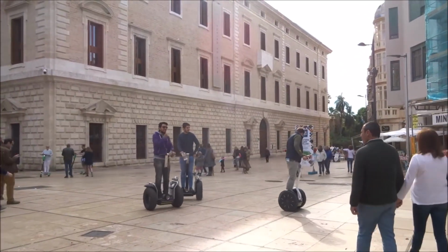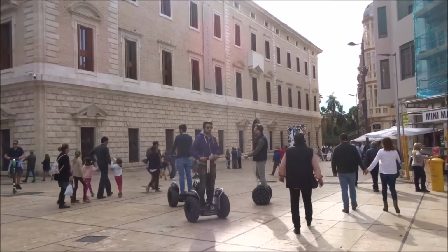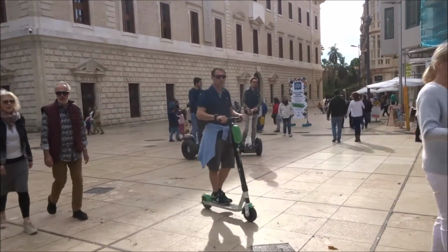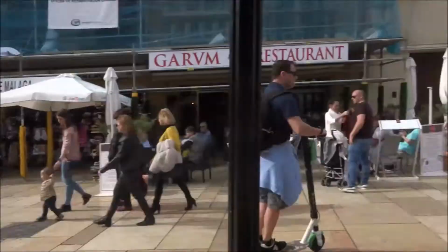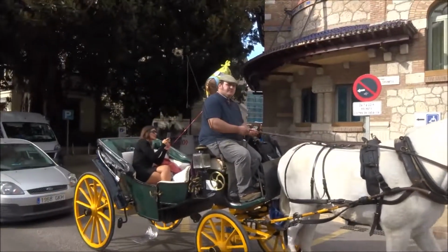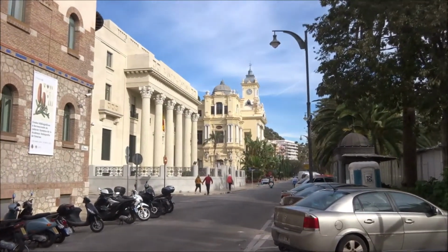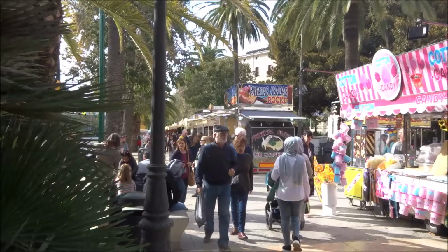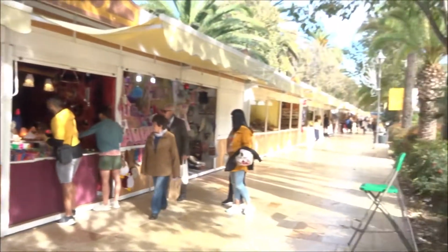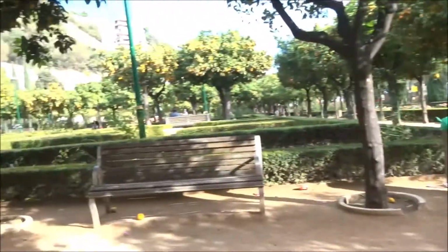Look at those, two-wheeled transportation devices. There's the electric scooters. It's definitely a Spanish holiday. Rest and be thankful benches here, and that's what I'm doing.